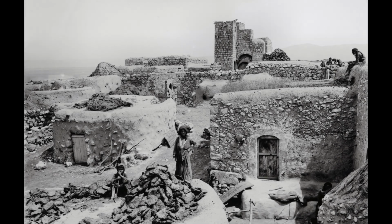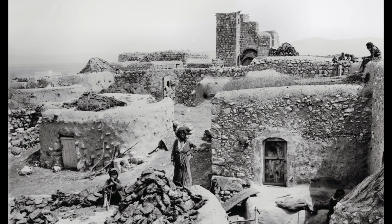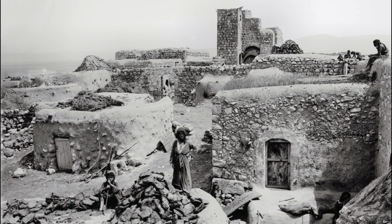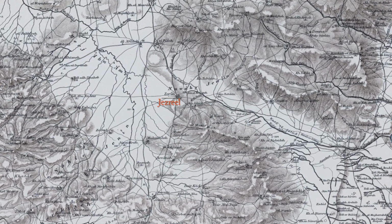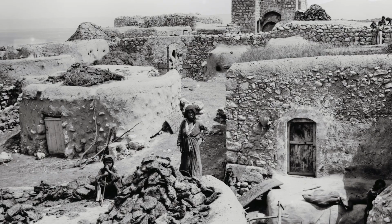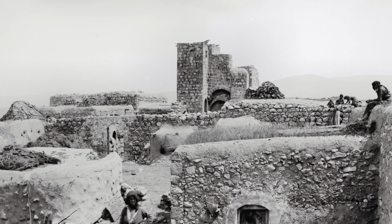It is packed with elements that illustrate the daily life of the biblical world. This is a scene from the village of Zerin at the end of the 19th century. Zerin is the biblical town of Jezreel. The tower in the background of the photo is all that remains today. The rest of the buildings have since disappeared.